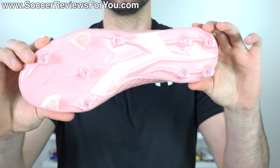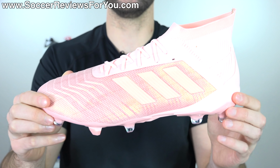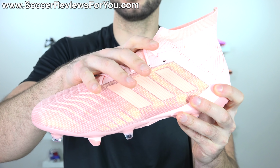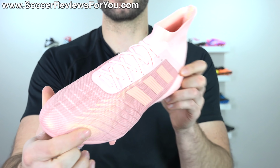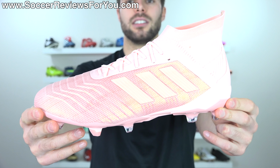And again, this sole plate and stud pattern, while it's not bad, I just think it's a little bit too stiff and clunky for the upper that's relatively thin and fairly streamlined. If they could partner this upper with something like the speed frame or sprint frame variations that we get on the X line, I think this boot would be a lot better off. But as it is, this is only my 5th favorite boot within the Adidas lineup right now.